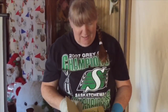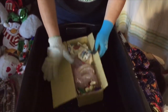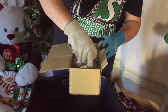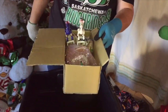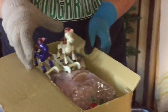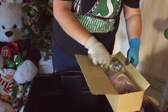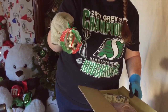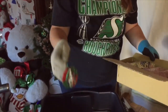Another box. What could it be? It looks like some more of those wooden Christmas decorations. There's some horses. Rocking horses. That's pretty. And we got some rock stuff. Oh, wait. There's a mouse. Or a bear. That's a bear. I'm sure it's a bear. He's pretty.